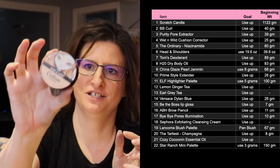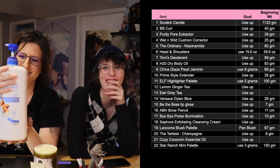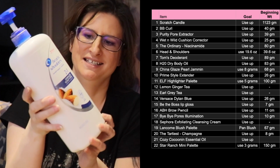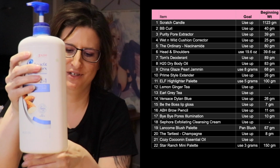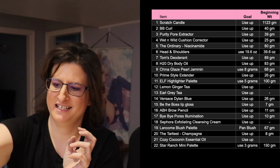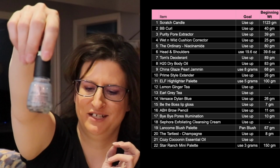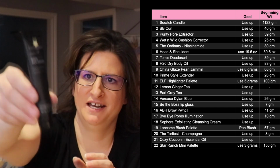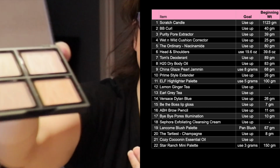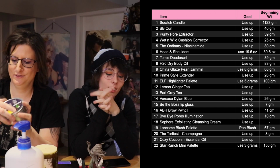Wet n Wild Cushion Corrector. The Ordinary Niacinamide. This was an accident, by the way. Bought this for my ex. I accidentally packed it and brought it to Canada with me. Tom's Deodorant. This that I spent the whole last year trying to use and didn't finish. Nail polish for someone who never wears nail polish. Prime Style Extender, pointless hair product. Elf unused highlighter palette. I'm gonna be the highlighteriest.